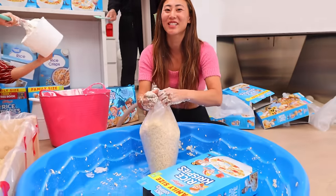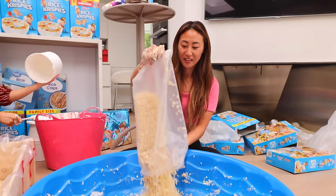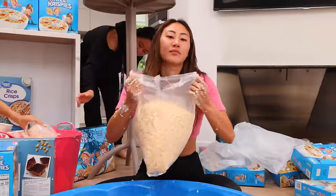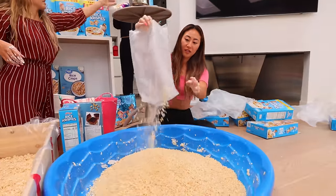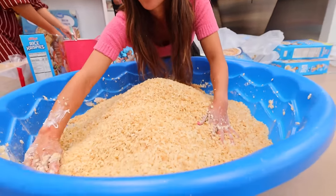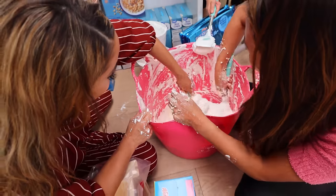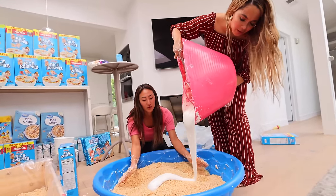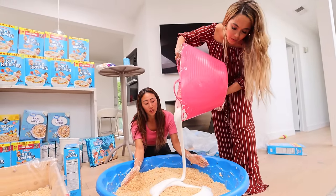We're gonna have Rice Krispies for like a year. That's great. Look at that. Ooh. Yeah. That's right.